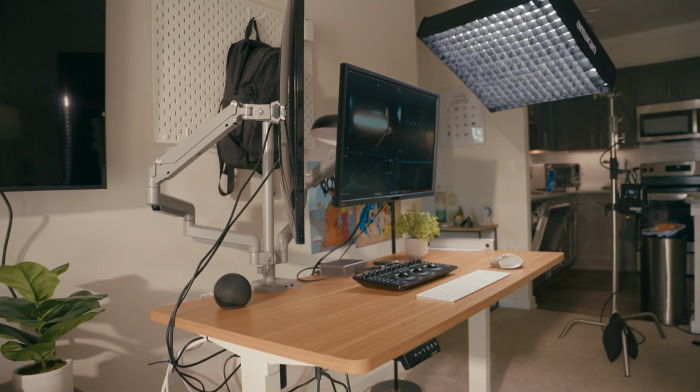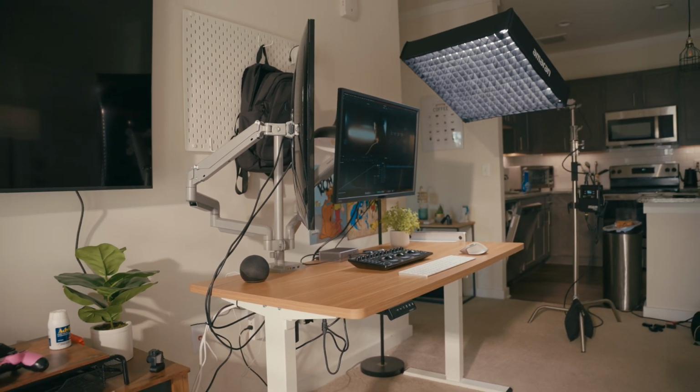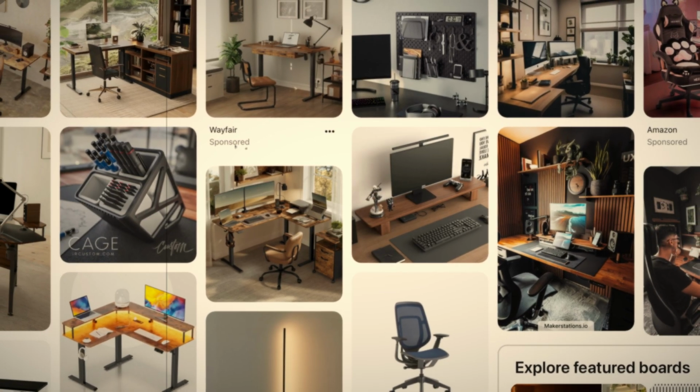Today we're going to be taking a look at my video editing setup that I used in 2024. Now, this is a very simple setup. This is for straight functionality. We're not trying to make any Pinterest board, you know what I'm saying?